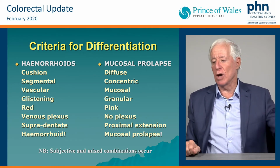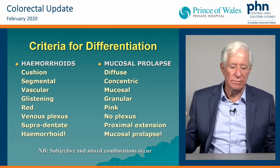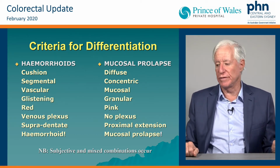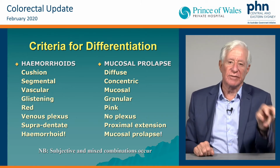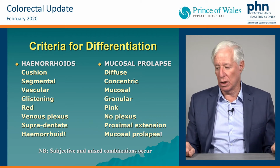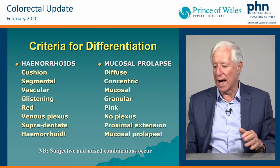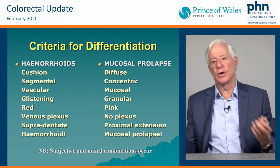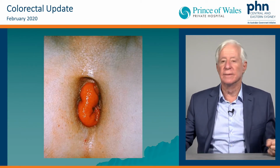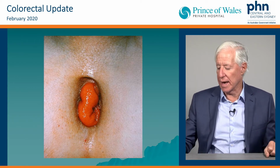How do we pick mucosal prolapse from hemorrhoids, and does it matter? Not a lot. I'm interested because it's what I deal with. Hemorrhoids have a cushion, mucosal prolapse can be more diffuse. Hemorrhoids are segmental, left anterior, right posterior, right anterior. Mucosal prolapse can be circumferential, more vascular, more mucosal, glistening red, and so on. It doesn't matter, and all those things point to me and say it's a hemorrhoid or mucosal prolapse. I've been interested because I've been trying to look at the results of management. So that is clearly mucosal prolapse. Looks nothing like a hemorrhoid.